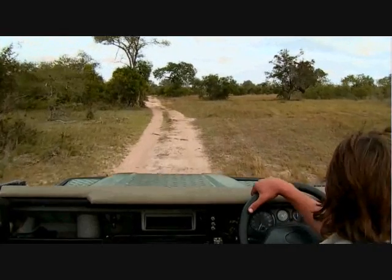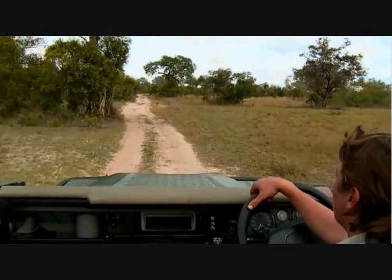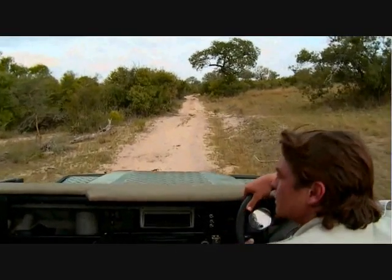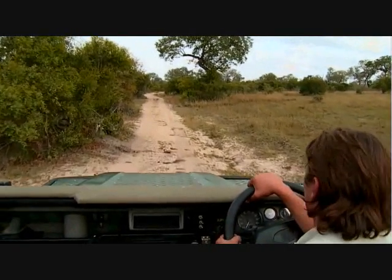So nice to have these lions back on Djuma. We haven't, until they arrived this last time. We had only had a couple of very brief glimpses over our northern boundary of them. So good to have them back.